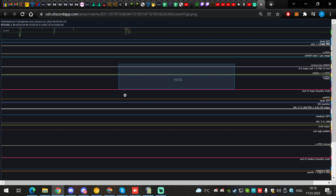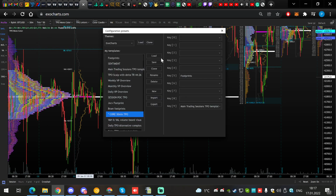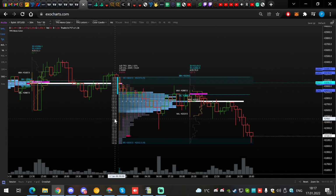Also look here, Hyblock was very useful to us because we marked at 41,630 the end of a major liquidity node. The whole area from this point to this point is the liquidation area of all previous longs, locking the range. So with the move down, we grab liquidity, which is another important thing. And now we will go over how we get the high volume node. You have two options. I combine both, of course.